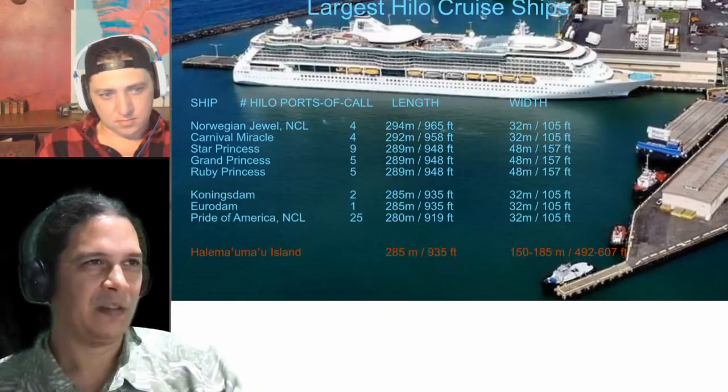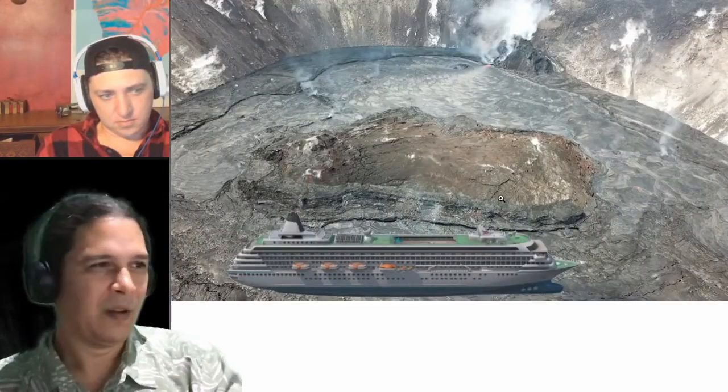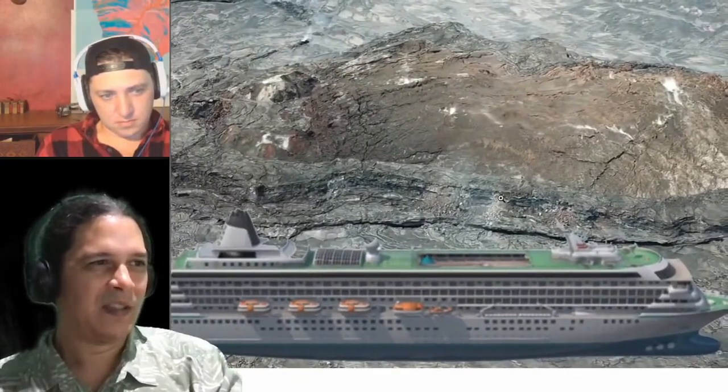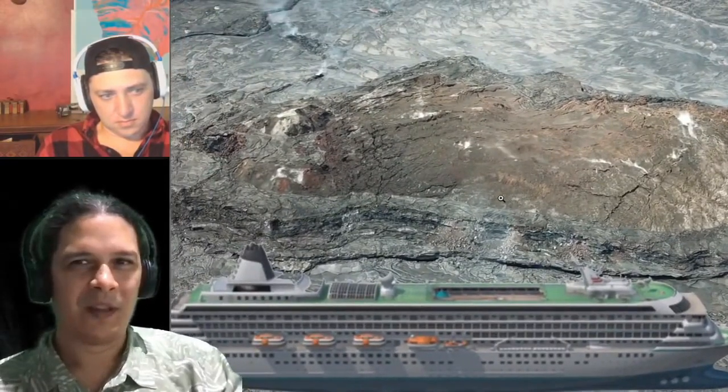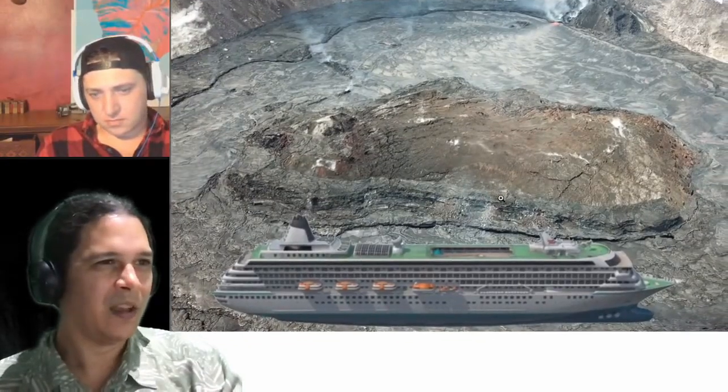And so if you've seen, we're not talking about these mega cruise ships, we're talking about a regular Hawaii-sized cruise ship. And so for comparison, there you have it. There is what that cruise ship would look like next to that island.